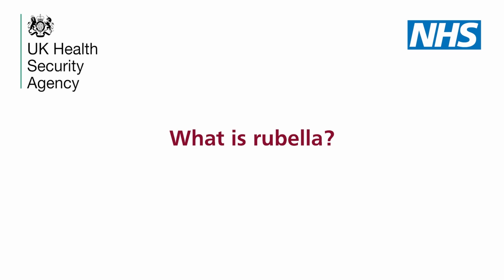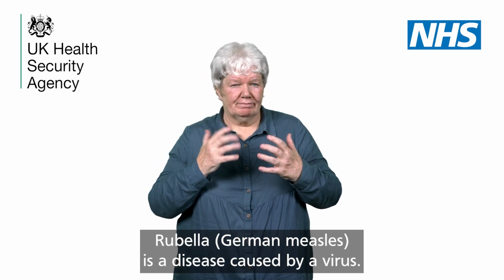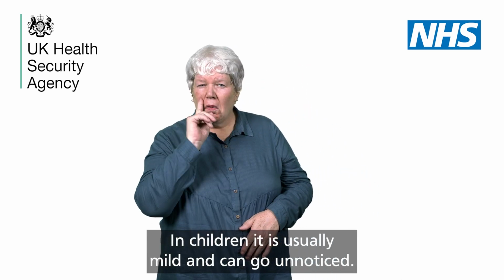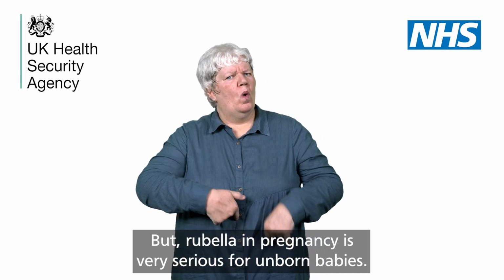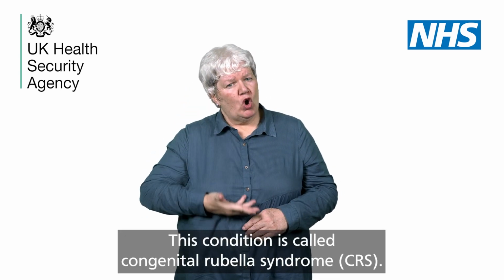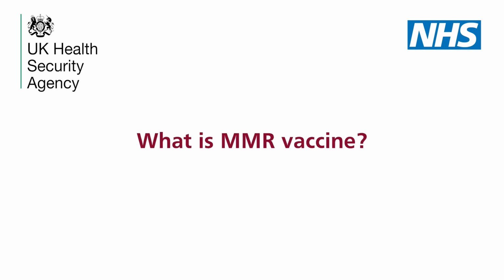What is rubella? Rubella, German measles, is a disease caused by a virus. In children, it is usually mild and can go unnoticed. But rubella in pregnancy is very serious for unborn babies. It can seriously damage their sight, hearing, heart, and brain. This condition is called congenital rubella syndrome, CRS. What is MMR vaccine?